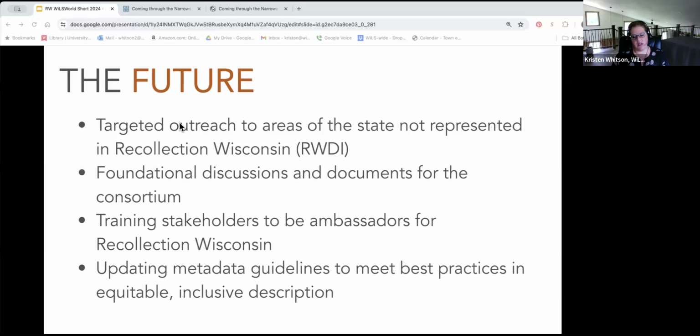It's been a really interesting and clarifying process to say, here's how we've been living this work for the last decade or more, and putting it down on paper to say, this is how we're going to go forward in the future. We are training stakeholders to be ambassadors for Recollection Wisconsin, meaning that not all content partners or researchers really understand the value of what we have to offer. I think there are content partners who have forgotten that they have collections in Recollection Wisconsin, and we really want to help those folks share and do outreach with the great collections that they have. So we've got some work ahead of us on that training outreach program.